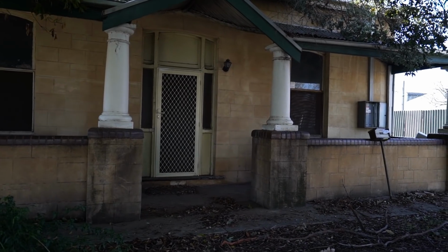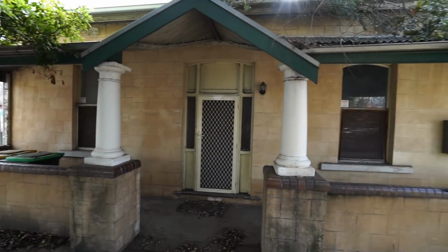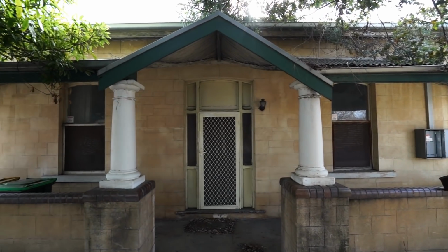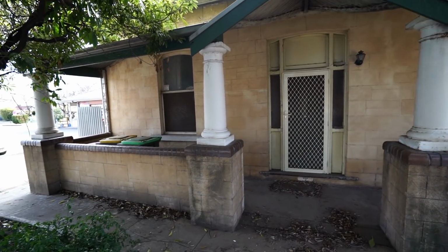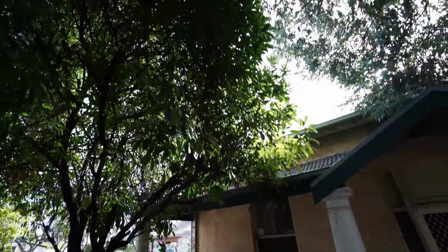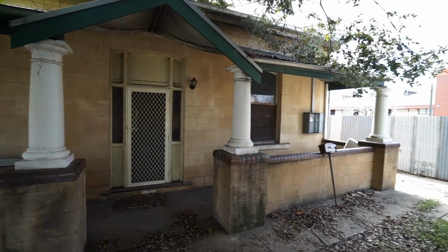Okay, let's take a snoop around this old girl. Let's go. What is happening, guys? Alright, there's going to be a bit of traffic noise, so hopefully you can hear me. Now this old place is going to be demolished. Listen to the birds up there. So we're going to check it out.